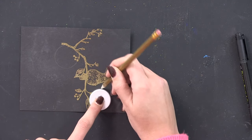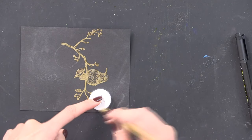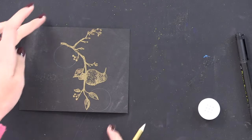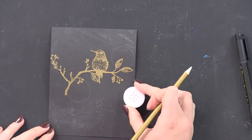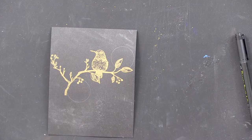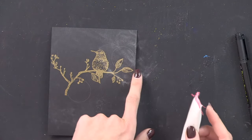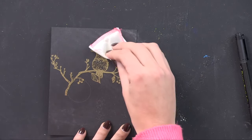I'm just going to take my pencil line all the way around this lid, and into that little crease there. Like so. So we've got two circles. Now for this technique, you can do as many circles as you want. You can do a half circle off the edge of a page, anything you want. So before I do any heat embossing, again, I'm going to use my anti-static bag, and I'm just going to do this circle up here on the right. So I'm going to cover the whole of that area.